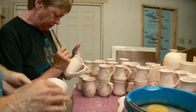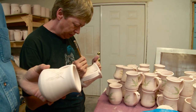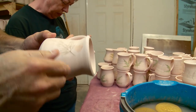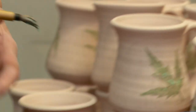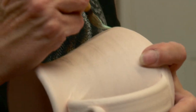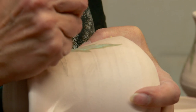This is where we do our glazing. Once we put the leaf in it, we'll fire it to 1875 degrees, which makes it porous. See how it soaks the water up there? And the leaf is gone, obviously, but it leaves the impression. So Teresa will take some black glaze that we have and brush over it to bring the veins out. And then she paints wax on it.